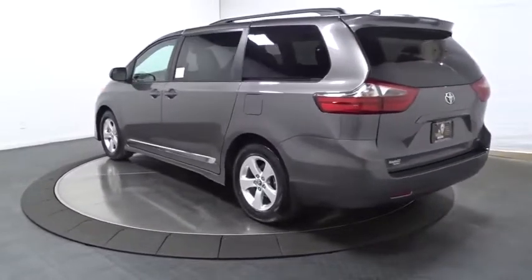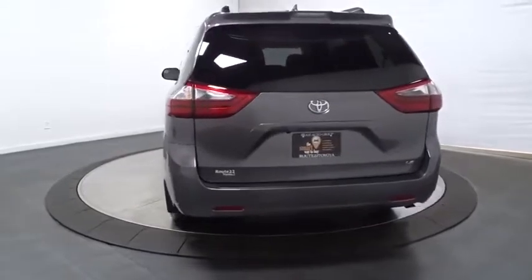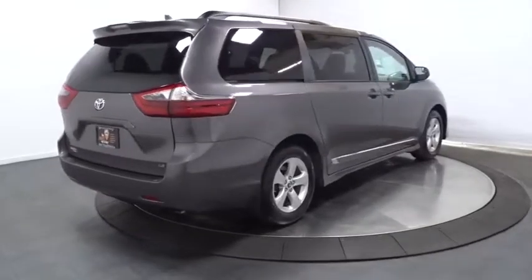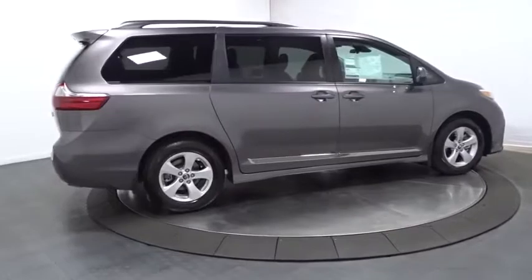Add a refined and fuel-efficient V6 engine, a smooth ride, and upscale interior accommodations to the mix, and it's easy to see that Sienna is built with the whole family in mind. This vehicle has less than 100 miles. Here are some of this vehicle's great options.